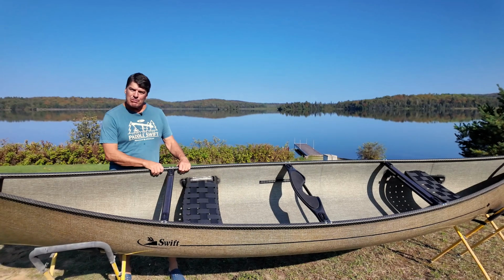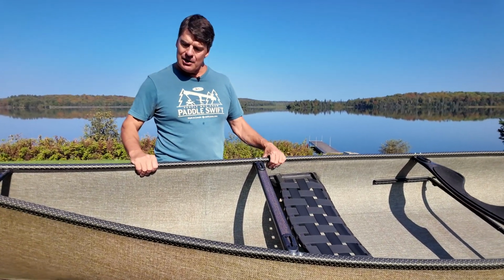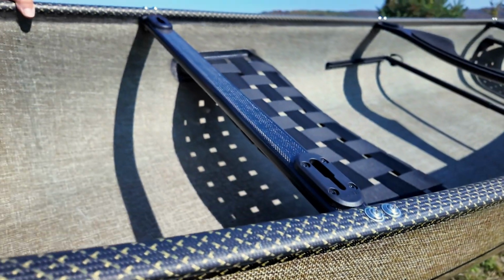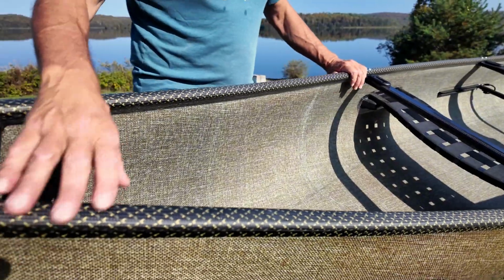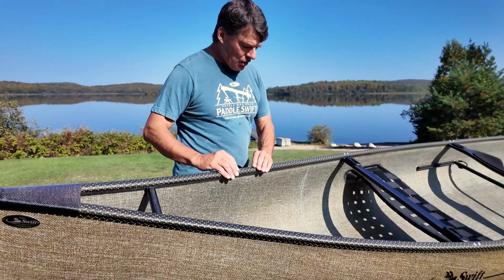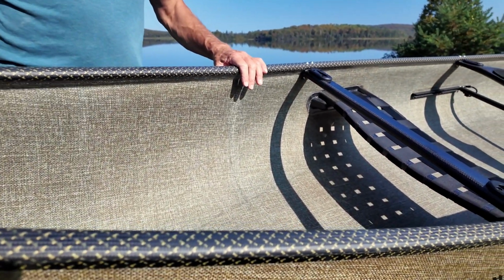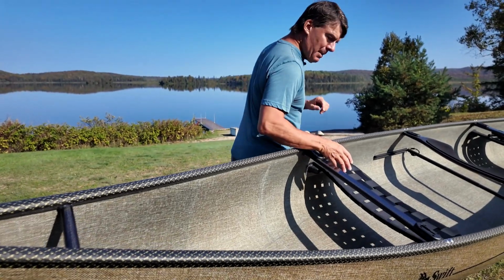This is a Prospector 16 in Expedition Kevlar. It's got the lovely Basalt Negra commingle cloth on the outside and on the inside of the boat. This boat is made with the UV shield on the outside. It's got the beautiful black and gold carbon Kevlar trim, which really complements the Basalt Negra look very nicely. It's got all carbon interior on it. And so let's talk about this, Joe.